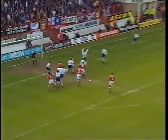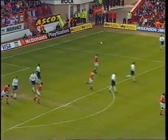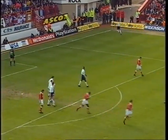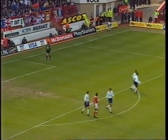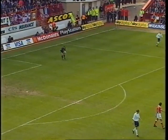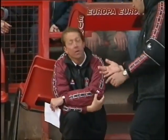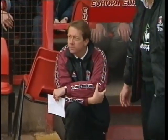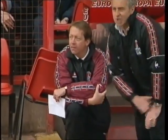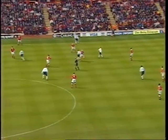Kinsella with the free kick. This is a good spell for Charlton. Headed away by Kewell. Jones's pass there was hopeful, to say the least. Curbishley said before the start that Mervyn Day does enough shouting for the two of them, and he's quite happy to let his assistant be the mouthpiece, and he'll just watch in a little bit more of a sedate style.